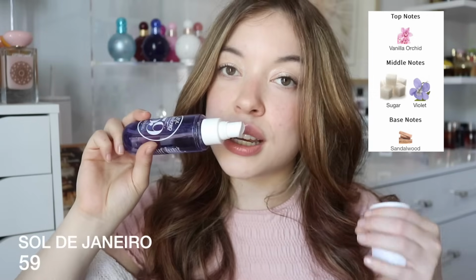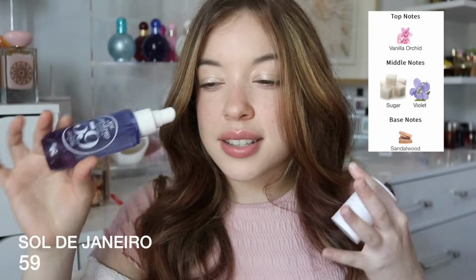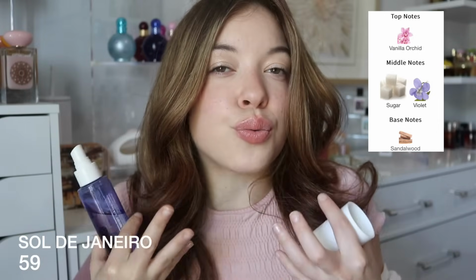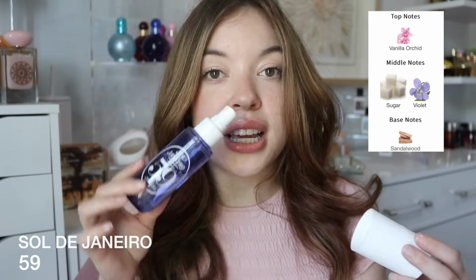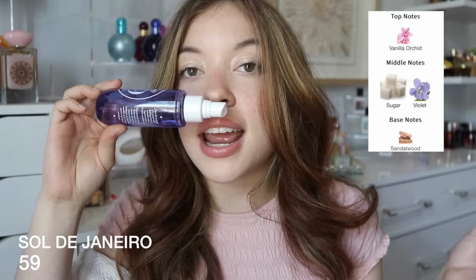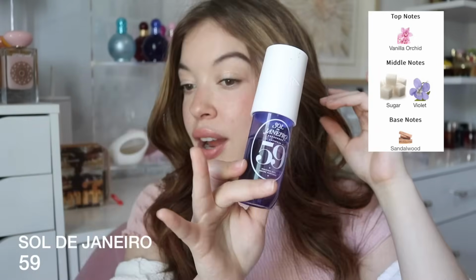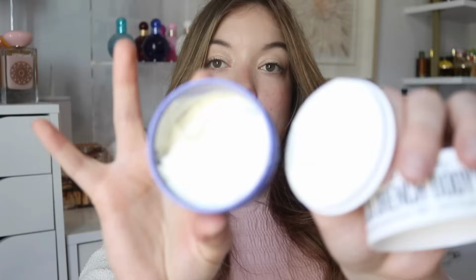I absolutely adore the vanilla with the violet and the sandalwood in the base, just grounding it. I love everything about this. I think that this is a very dreamy fragrance. It's very feminine once again, perfect for before bed. I also have it in the body butter.